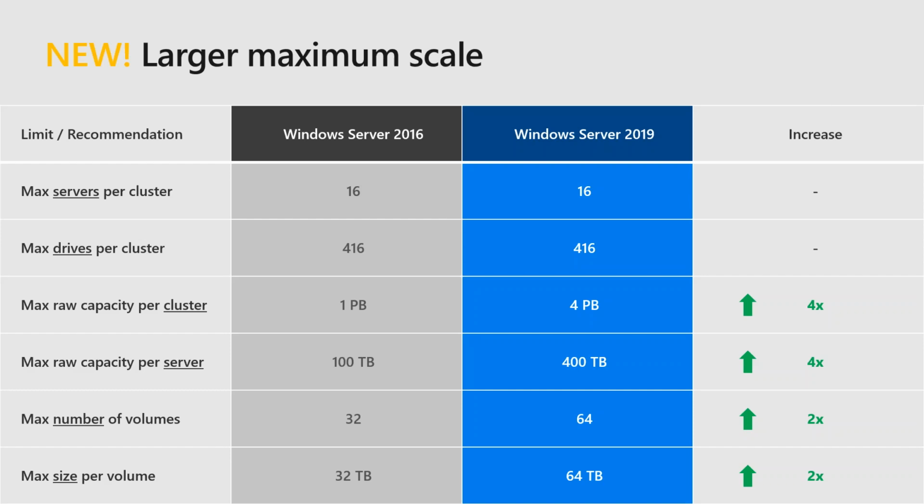So first of all, if we compare Windows Server 2016, we listened to our customers and improved some of our numbers. Especially the maximum data you can use is now up to 4 petabytes per cluster. You can now have up to 400 terabytes per server, and a higher maximum number of volumes, and the size of the volumes can now be up to 64 terabytes. Right, so that is a huge work for the team. A lot of testing went into that to improve those numbers.